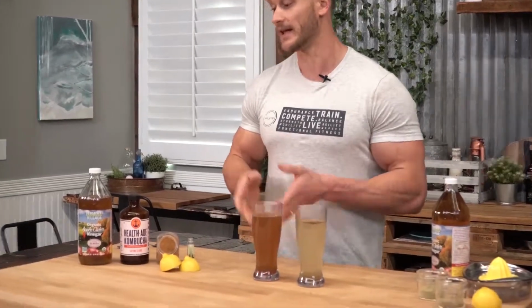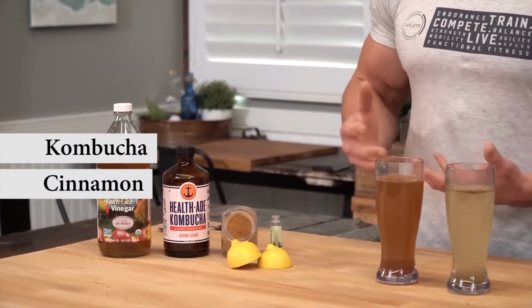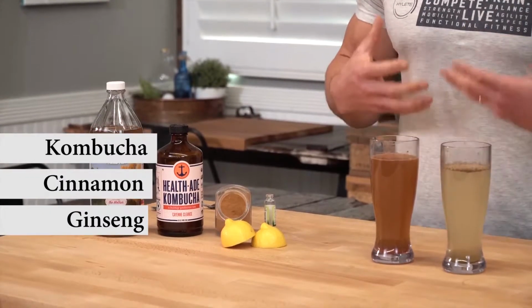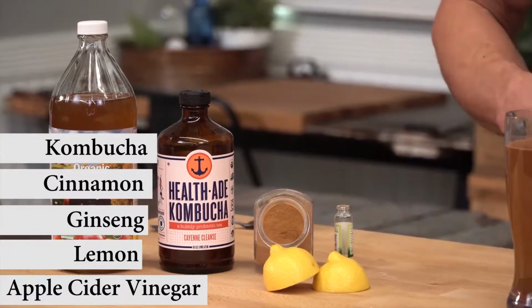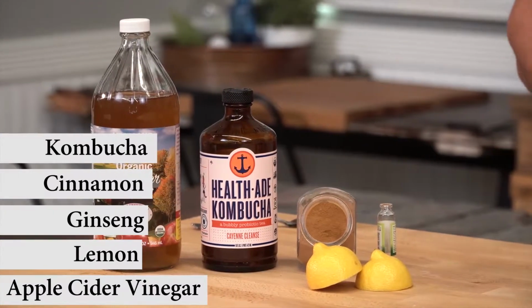The evening formula helps with digestion. That's why we've got kombucha. That's why we have cinnamon to help stabilize blood sugar. And that's why we have ginseng to actually help you out with the mental clarity that you need at night without the caffeine. The lemon's gonna help with digestion. And of course, the apple cider vinegar puts the enzymes back in your body that you need to break these foods down that you are eating.